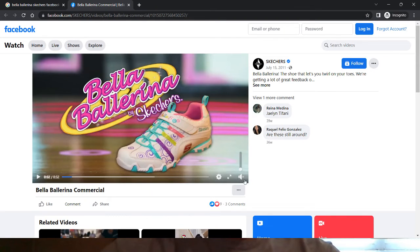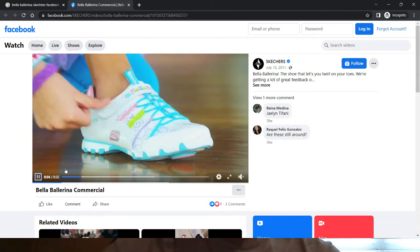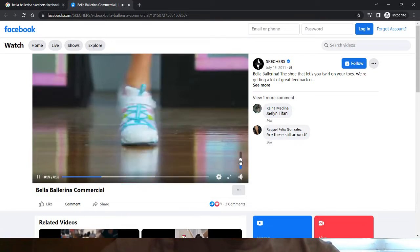Take a look. See that? Skechers Bella Ballerina. There's the character. She doesn't look as chipmunky in this one. And as you can see, she's spinning around.